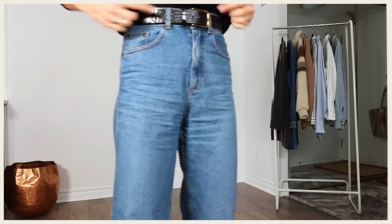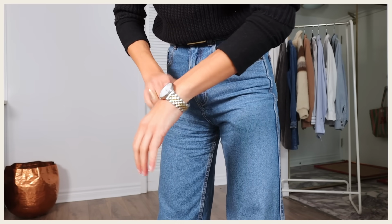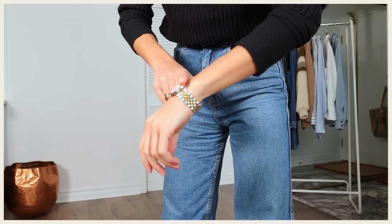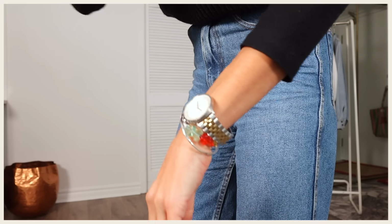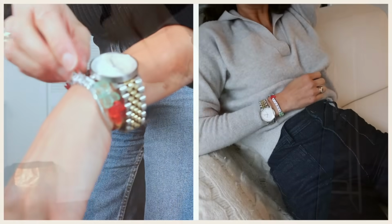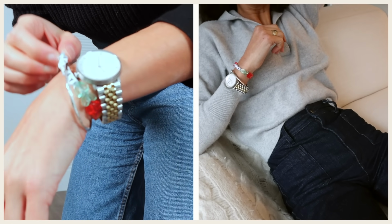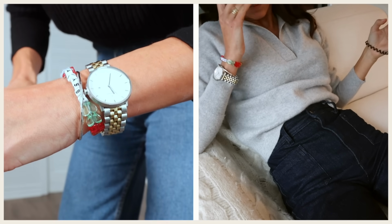So here we're adding a little bit of texture with the croc print on the belt. Here's where I like to mix metals and play with texture with our watches. So I've got my metal watch here, but I can add to this. Here I've added some really fun and interesting textures with a more organic sort of hammered looking bracelet, still in silver, and this little beaded bracelet that was given to me by my friend's little girl.